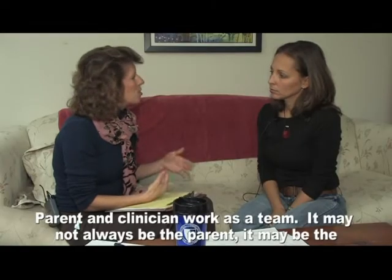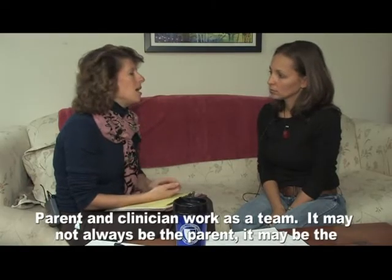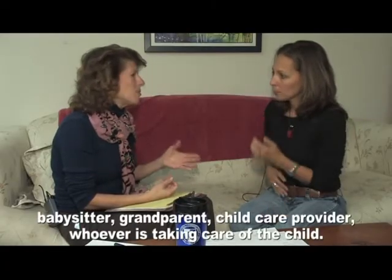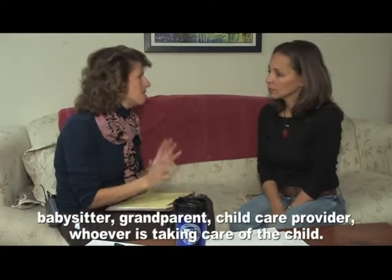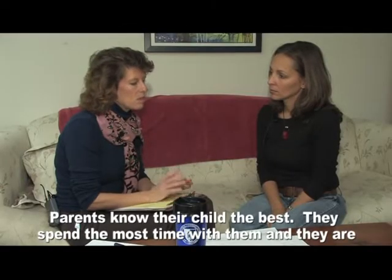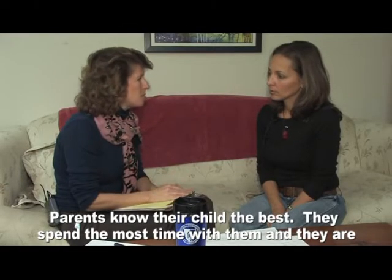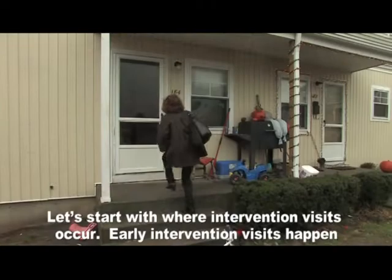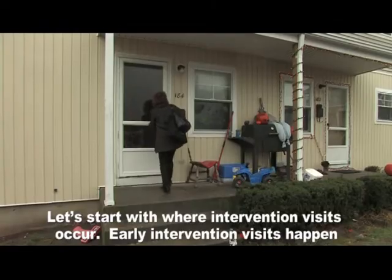Parent and clinician work as a team. It may not always be the parent; sometimes it's a babysitter or the grandparent or the child care provider, whoever's taking care of the child. Parents know their child the best, they spend the most time with them, and they're the most motivated for their success. Let's start with where intervention visits occur.